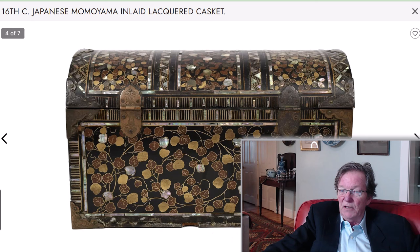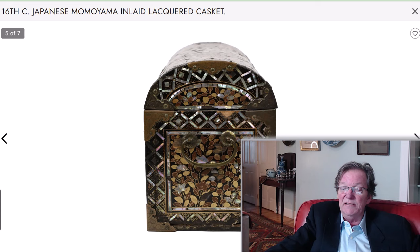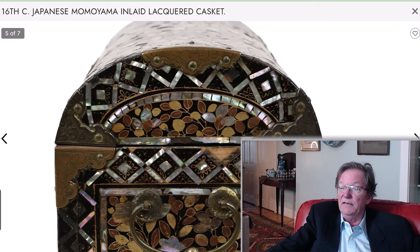Well, this is the kind of thing that turns up in old New England estates. And it looks awfully nice, and it looks like it's in very good shape for one of these. Usually these things are a mess by now. The lacquer's falling off. Lots of mother-of-pearl pieces missing. It's got a couple of losses down here in the corner, but nothing significant. The starting price is $1,500, and that's more than reasonable.